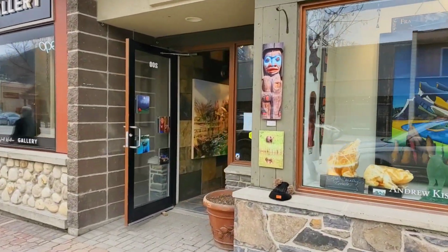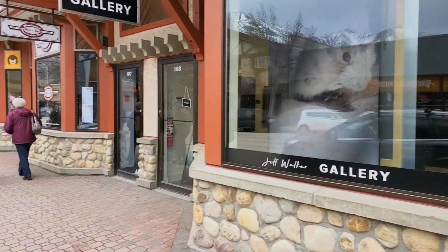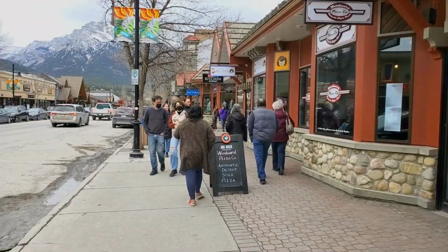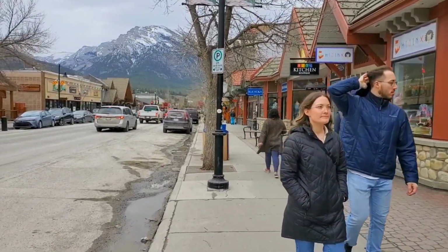So there are more art galleries you can find on this street. So yeah, people enjoy visiting all of the art galleries here because they are from all over.